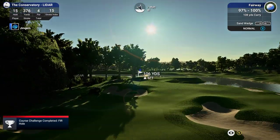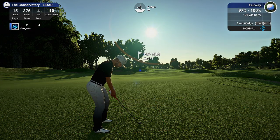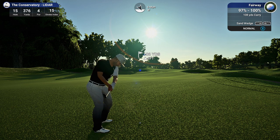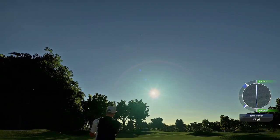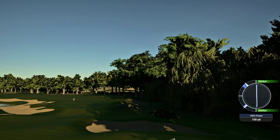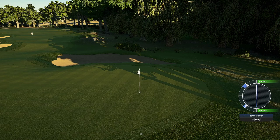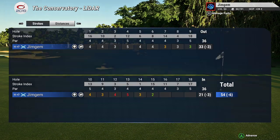Okay, leaves 106, playing about 108. Let's down loft this, counteract that wind. Wind should turn it back in. Come on, that's looking good. Ha ha ha! That is looking very good. Gonna have to save that. Nice eagle.